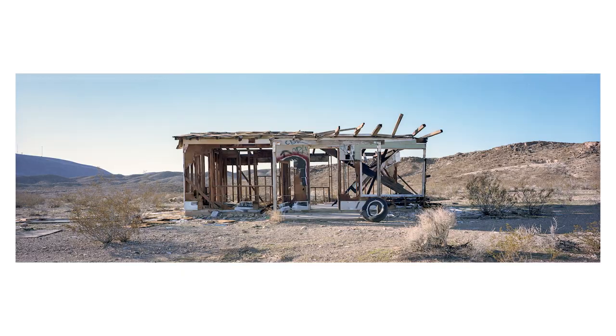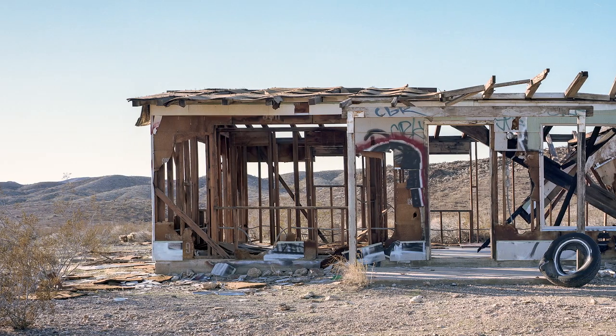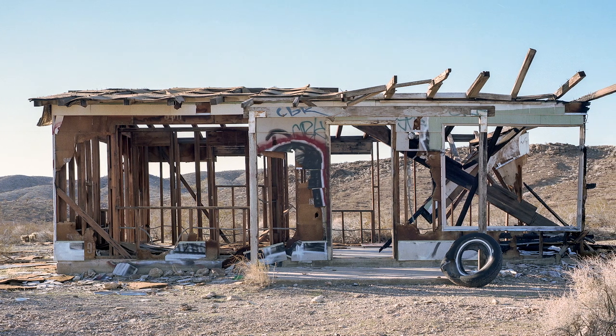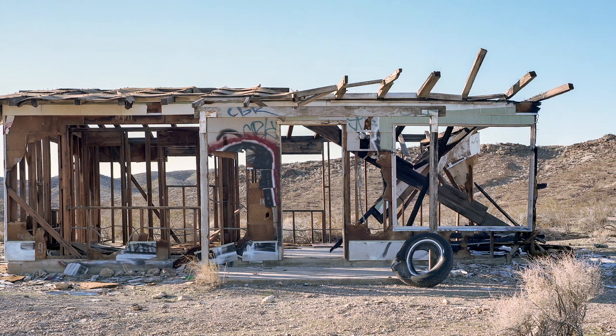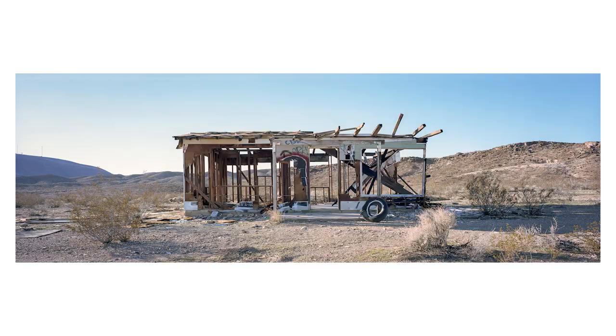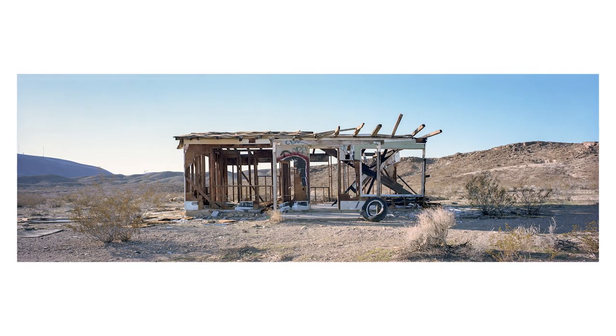I do feel like it carries on the series of the Route 66 old garage photo I did. And I kind of like doing that, you know, as I travel throughout the deserts of California, Nevada, and Arizona. I like building on previous collections, and I feel like this is a good addition.